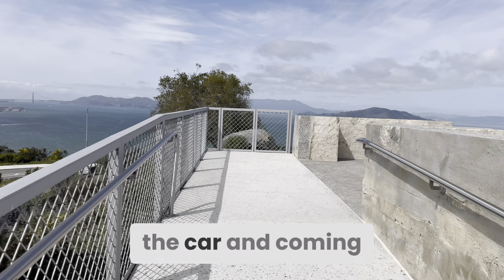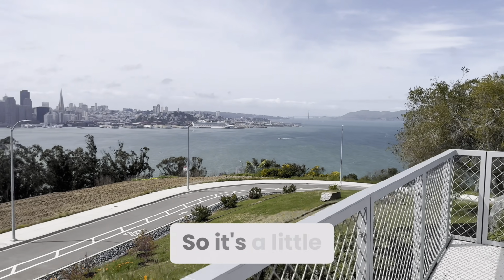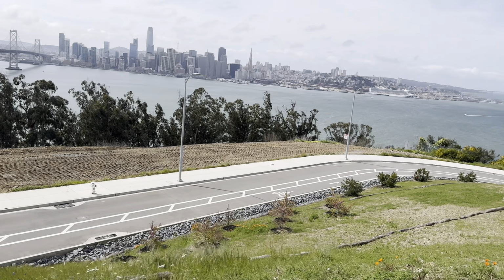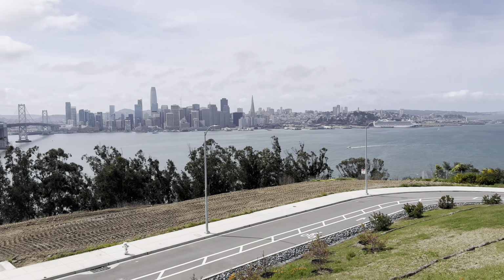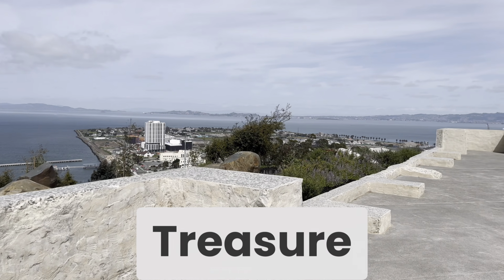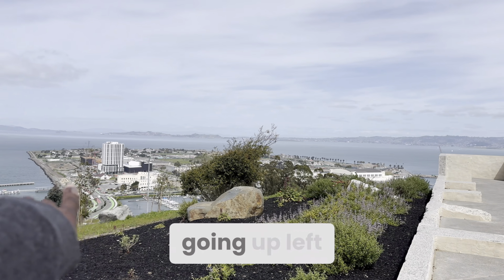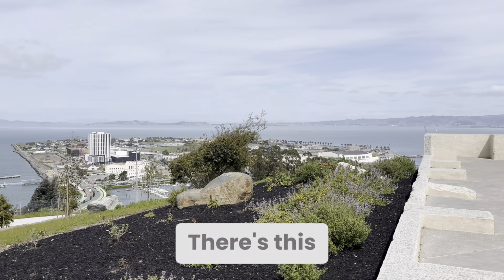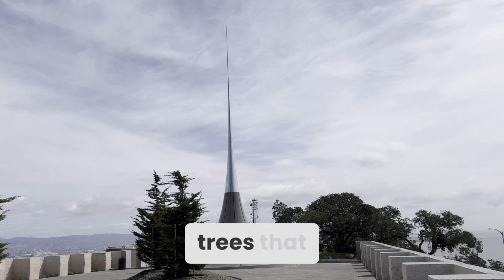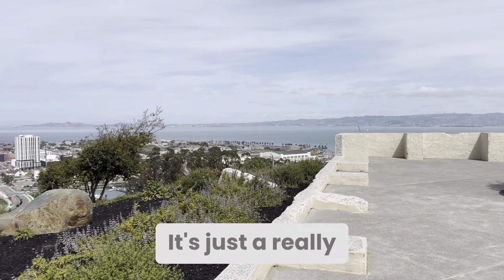Getting out of the car and coming up to the top, you're going up maybe about 20 feet. So it's a little bit better angle, but you definitely get the same views and the same shots from in a car. Now, on the back side here, this is actually Treasure Island, and they are developing Treasure Island. There's buildings going up left and right. There's the top area, you know, trees that were just recently planted. It's just a really, really interesting park.